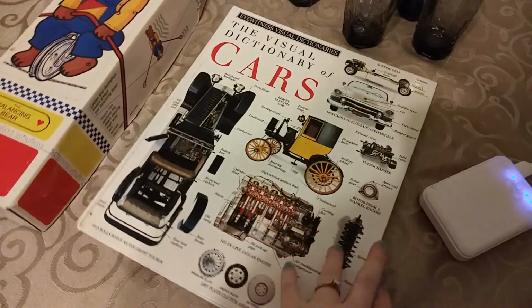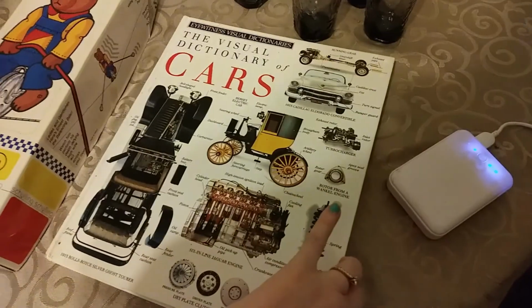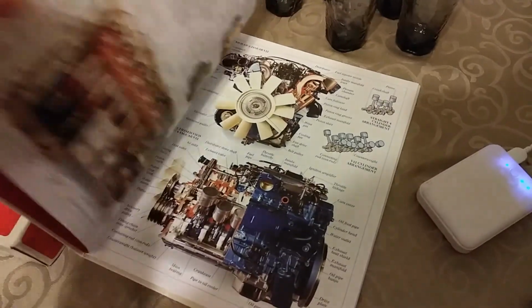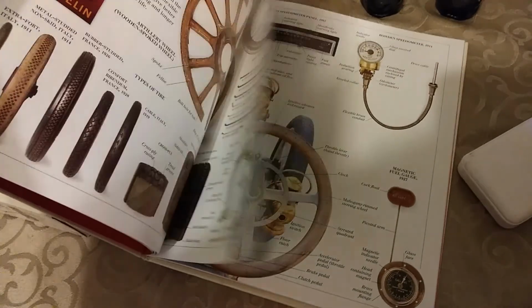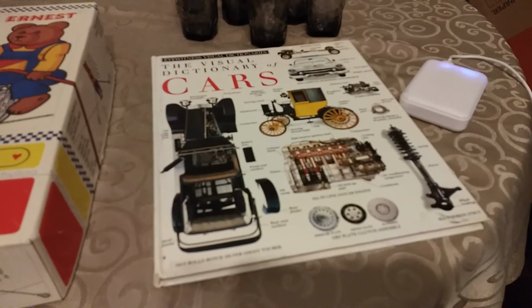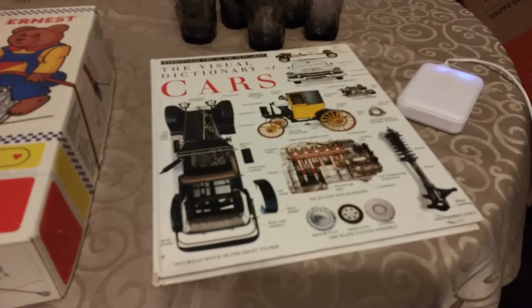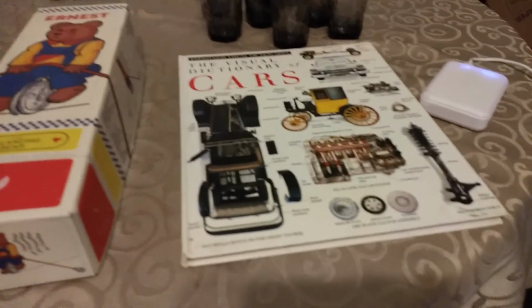This, I'm not entirely sure where we got this. I think this is one of Keegan's books that he grew out of. I'm not sure though. It's cool. The Visual Dictionary of Cars. I mean, for a kid that likes vehicles, this is definitely a cool book. I don't think we have any money into it because I don't know where it came from. I had to double check what I sold it for. It sold for $7.99 plus the cost of shipping. You know, for a book, it's not too bad. I don't sell very many books.